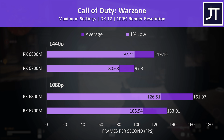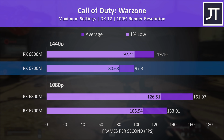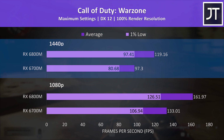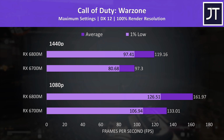Call of Duty Warzone was running well on both laptops. Even at 1440p, the 6700M was running fine at max settings, though the 6800M was able to offer a 22% higher average frame rate, with a 1% low that was ahead of the 6700M's average FPS, something that happens in a number of the games tested.